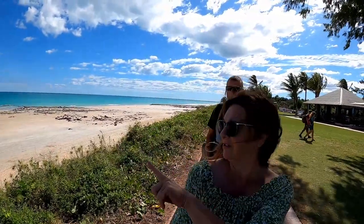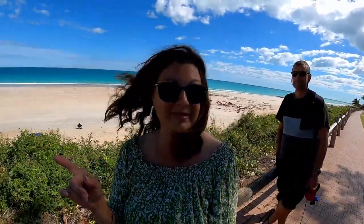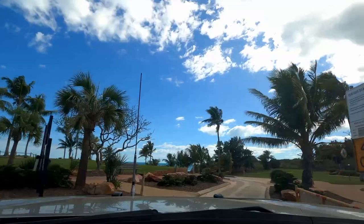So here we are at the famous Cable Beach, where you can drive along the beach and where you can see the sunset and the camels walking along. So hopefully we'll get some footage of that later. Today you can swim because they've got the lifeguards out, but be aware, never smile at a crocodile.